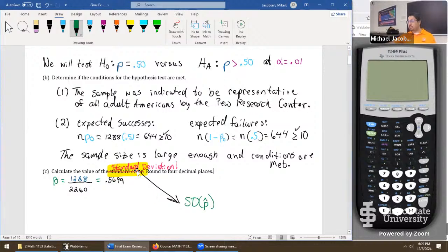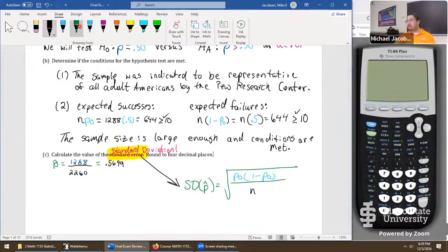That's a pretty serious one, because if you write standard deviation P hat like this, it's a reminder that this is your formula: square root of P naught, 1 minus P naught, divided by sample size n. Very similar to a standard error, where you would have just put P hat here and here, but that's only for confidence intervals. So let's calculate this out next.